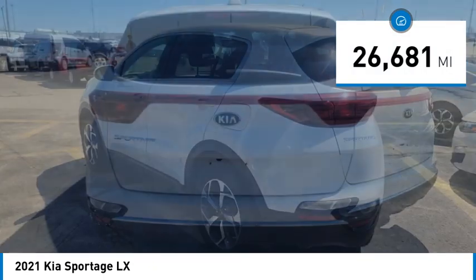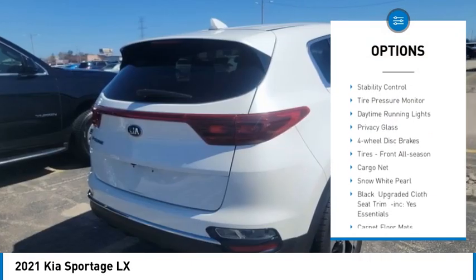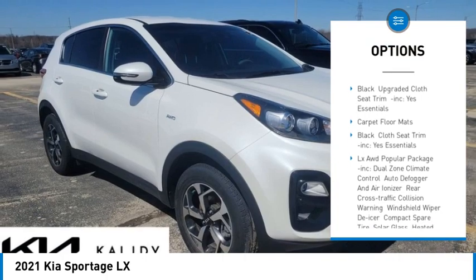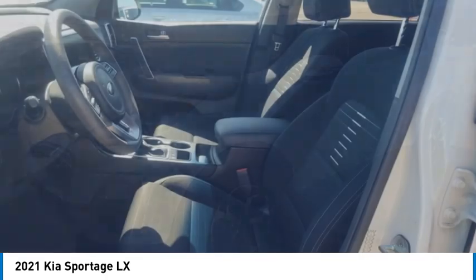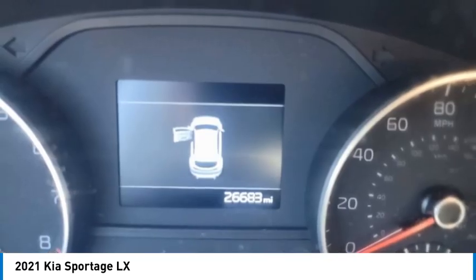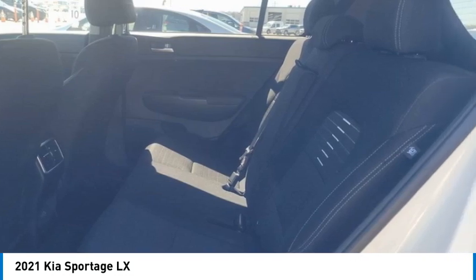Here are some of this vehicle's great options: all-wheel drive, aluminum wheels, rear spoiler, brake assist, stability control, tire pressure monitor, daytime running lights, privacy glass, four-wheel disc brakes, tires, front all season. This beauty will make even your house keys jealous. Drive it today.